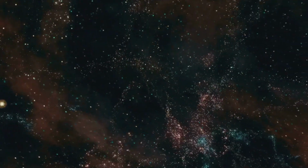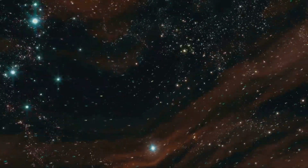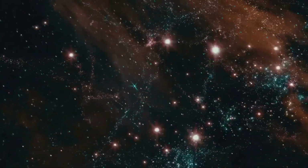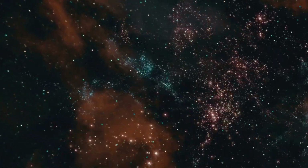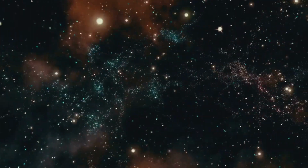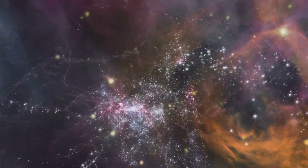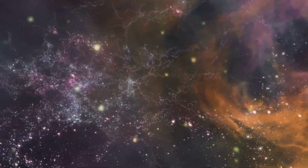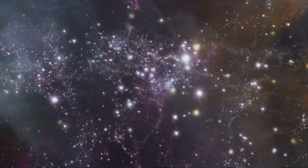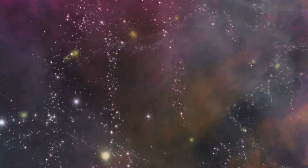The universe we observe today is a testament to the life and death of countless stars that came before. Each star's journey contributes to the rich tapestry of the cosmos, weaving a story of creation, transformation, and renewal. The atoms in our bodies were once forged in the fiery hearts of stars, connecting us to the vast cosmic web of existence. This profound connection reminds us that we are part of a larger, ever-evolving universe, bound by the same forces that govern the stars.